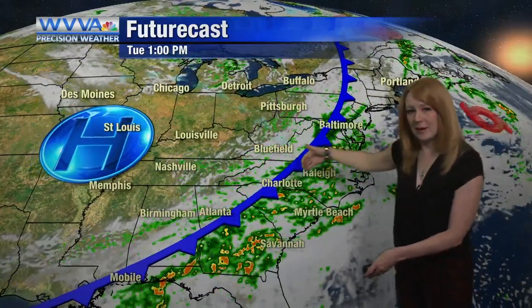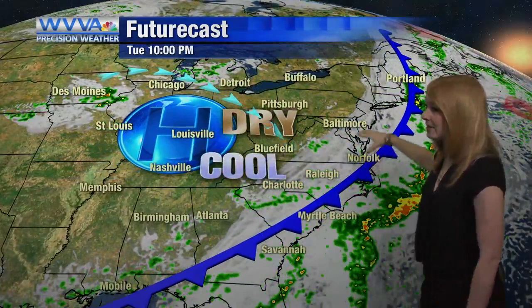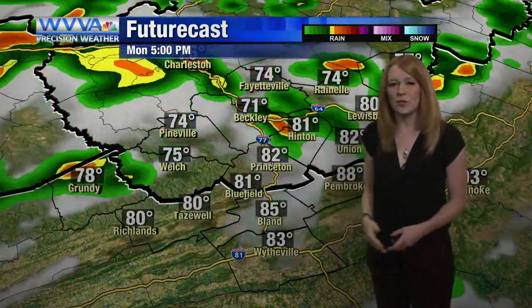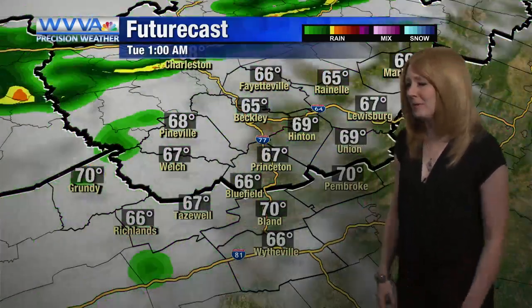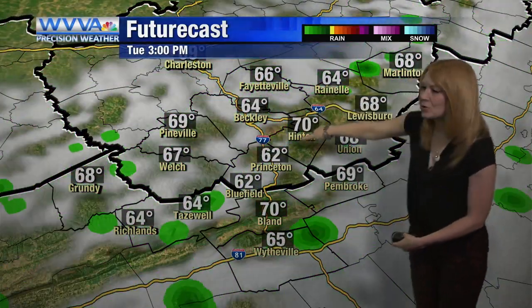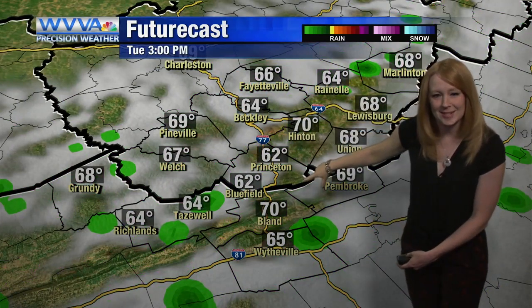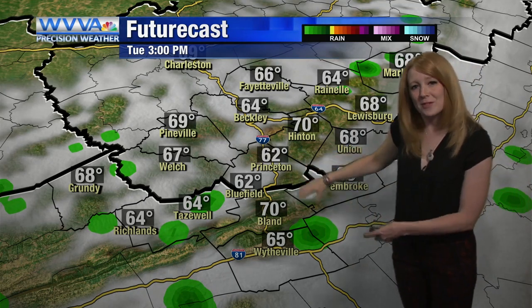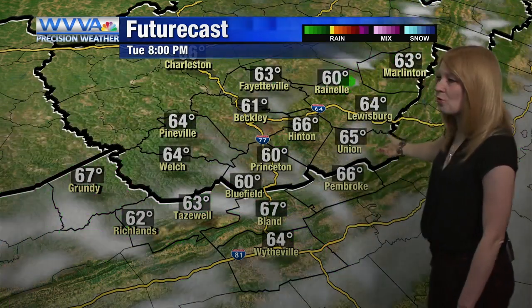This cold front is going to make its way through tonight. We could have a lot of rain waking up early tomorrow morning, but after that we get a cool down and we start to dry out into midweek. We see these last bands of rain come through during the morning. Temperatures hover in the 60s. So we're going to drop into the 60s tonight and we're going to stay there throughout the day tomorrow. By tomorrow afternoon, we're drying out.